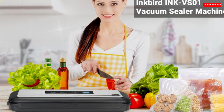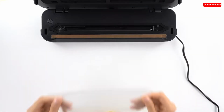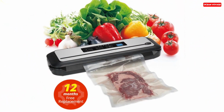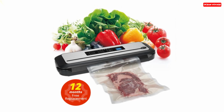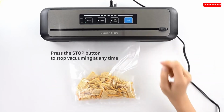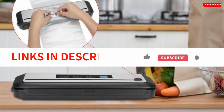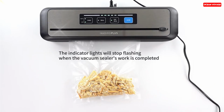You can customize the size of your bags with the built-in cutter, accommodating up to 12-inch width sealer bags and rolls. This vacuum sealer is a time and money saver, with a strong 80 kPa suction capability that quickly vacuums and seals your food to keep it fresh. It's perfect for a wide range of foods and small items that you want to protect from oxidation. The package includes everything you need to get started, making it a complete and convenient solution for food preservation. With a 12-month warranty, you can trust in its quality and performance.